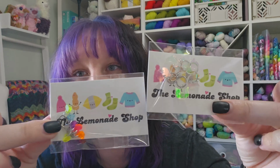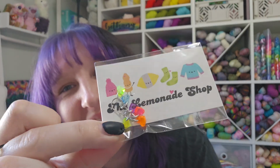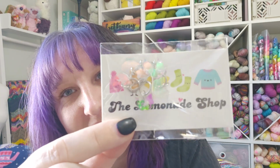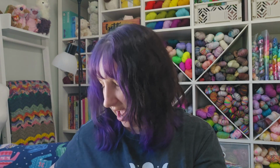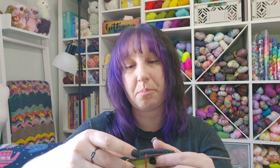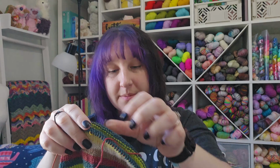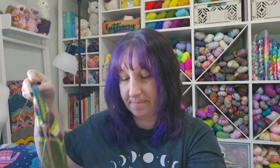I love Lemonade Shop's, what are these called? Stitch markers. So I ordered their little mini neon hearts and their holographic kitty cats. And those just arrived in the mail. I constantly use stitch markers when I'm knitting muscle burls, and I just use them to mark the center, but sometimes I have more than one going. And I'm going to start working on socks as well.